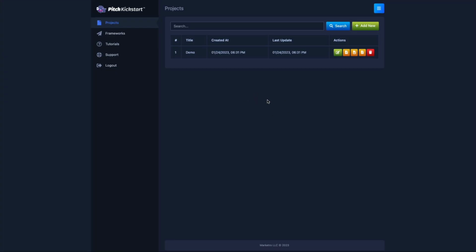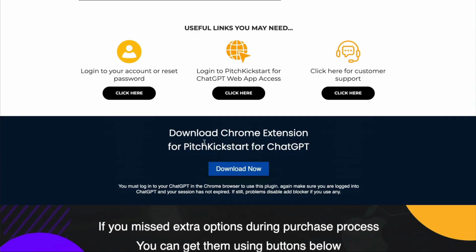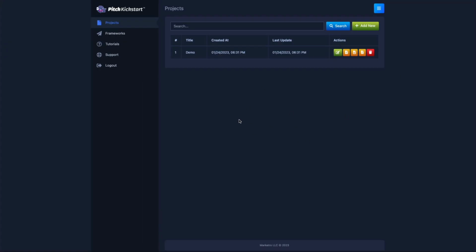The next thing you would need to do is to download your Chrome plugin. Now, on this welcome page that you got, if you scroll down, you're going to see the Chrome extension right here. So you just download it now, add it as a Chrome extension, and then you're set up for when you want to start creating a new project.